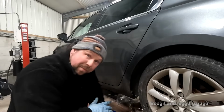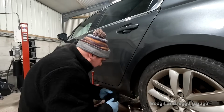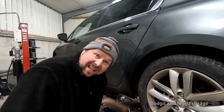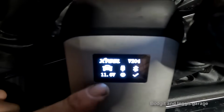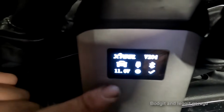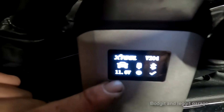Now, I'll just shove that back up, put all the clips back on, no point in me showing you that. And then we'll tell the car we filled it, and we'll reprogram it for the new mileage, and we'll get them lights off. One of the things I absolutely love about this, it gives you your battery voltage all the time through the Bluetooth interface. And as we can see, our battery voltage is a bit low, 11.6. But anyway, I've said it in loads of my videos, one of the most important data PIDs is battery voltage.